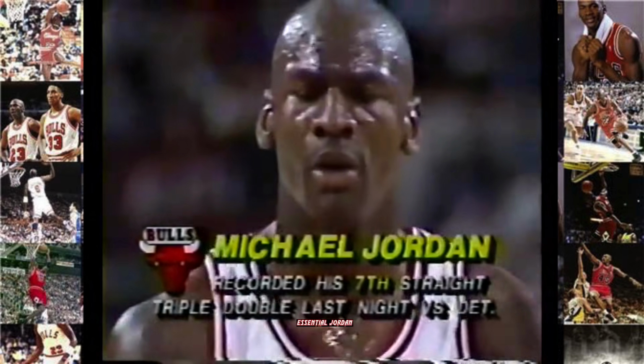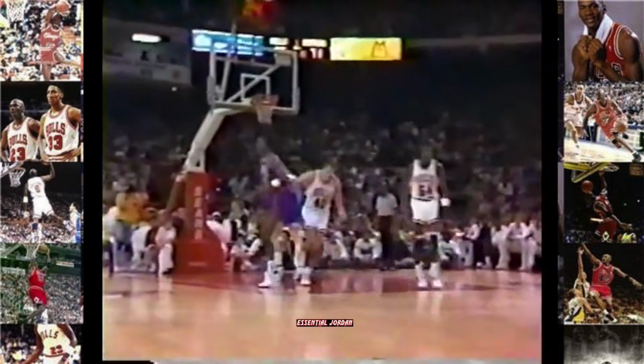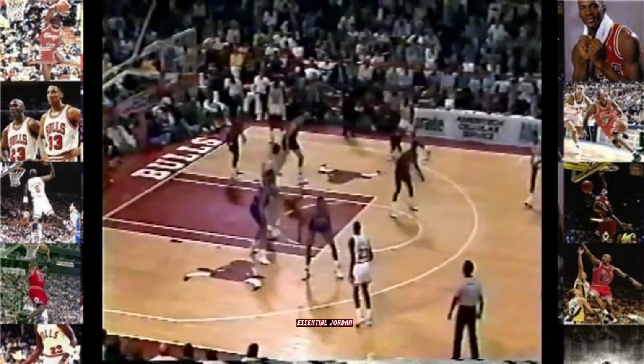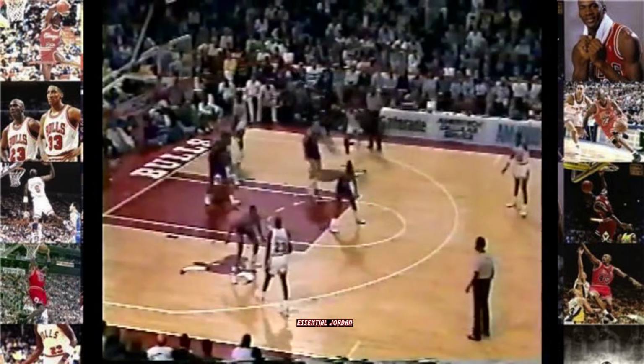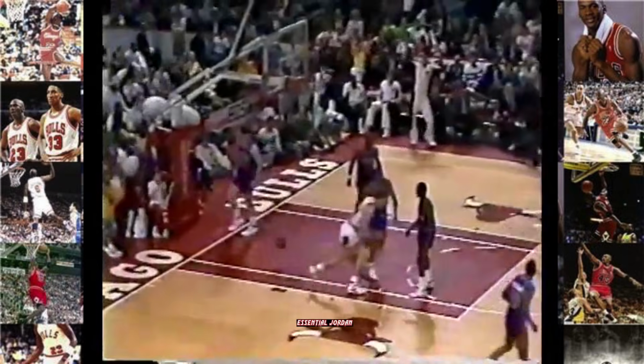Michael Jordan got his 7th straight triple-double last night in Detroit. He only has 16 career triple-doubles. 4 and 10 left. Clock at 12. Pistons up 5. Jordan fires from the foul line extension and fills it.